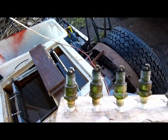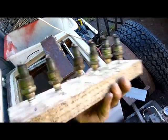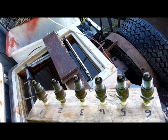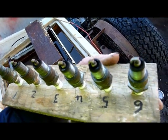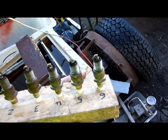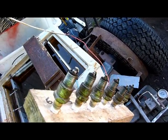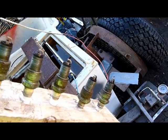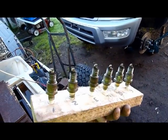There we go, they all look largely the same. There's no obvious carboning or broken up insulators on any of them. Well, no sooting from incomplete combustion. They're all healthy. Worn but healthy. And very old. Very, very old.